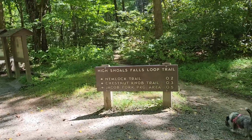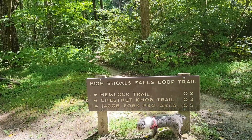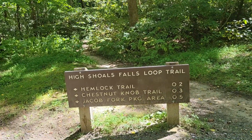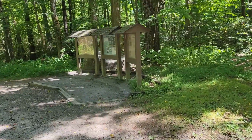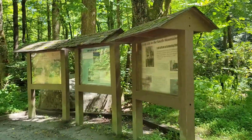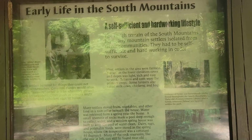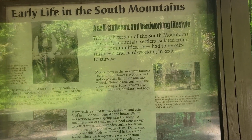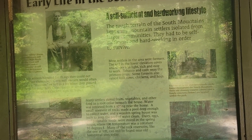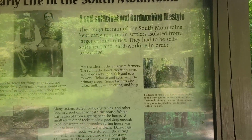But anyways, we are going to head back to the Jacob Fork parking area. The time is approximately 12:43, so we'll get there. It's about a half mile away. We'll get there a little after 1. So, yeah, I did what I set out to do. Whether I'm walking 5 miles or 100 miles, my whole intent today was to see those campgrounds. I saw 2 of them, and yeah, I'm happy for what got done.